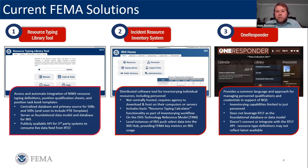Two of them have been around for quite some time, for many years, the Resource Typing Library Tool and the Incident Resource Inventory System. So RTLT and IRIS have been around quite a while. And One Responder is the new kid on the block, in a relative sense, but much newer than the RTLT and IRIS. Just to give a quick rundown, I believe we are sharing these slides, so I won't read too much of the text here, but just a quick look at what each tool is, because that'll help explain as I move on to the National Resource Hub. I imagine most folks on here are probably familiar with some of these, or at least have heard of them. But if not, just a quick rundown.